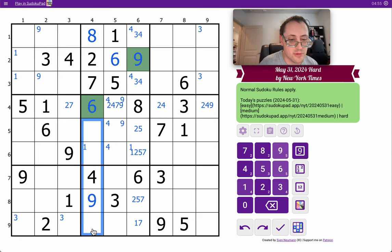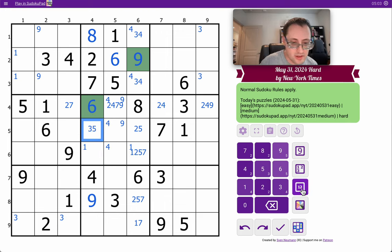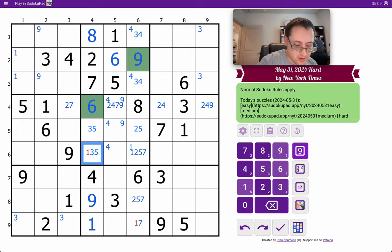Okay, these are a triple. 2, 4, 6, 8, 7. Okay, those are from 1, 3, 5. This can't be 3 or 5. That's only a 1. Okay, so 3, 5 pair in box 5. We'll place the 2.